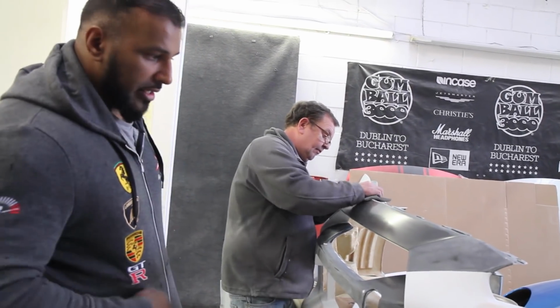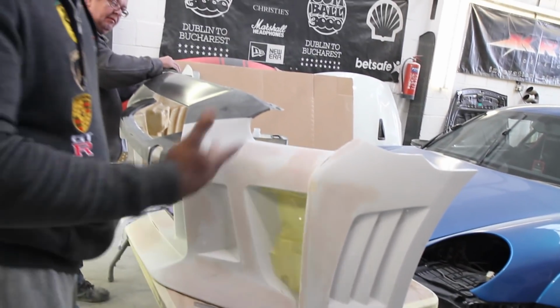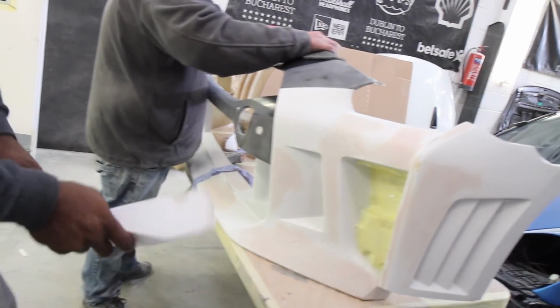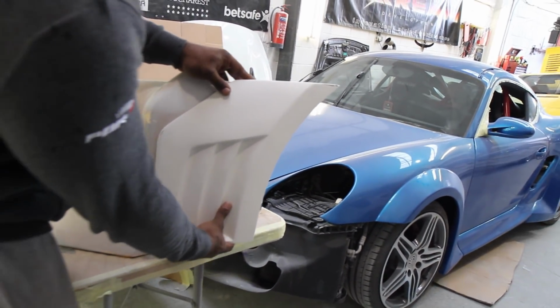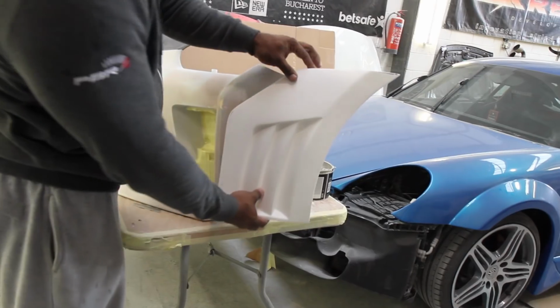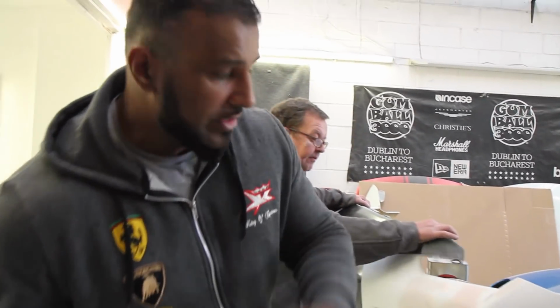Right, so here you can see our exclusive edition Kream My 17 front bumper, which Paul's prepping. This bumper is designed to fit standard cars, but of course this is going on our wide arch version. So for our wide arch cars, we have developed this bumper extension, which goes on like so. Now that makes up for the 45mm width of our front wings or fenders.